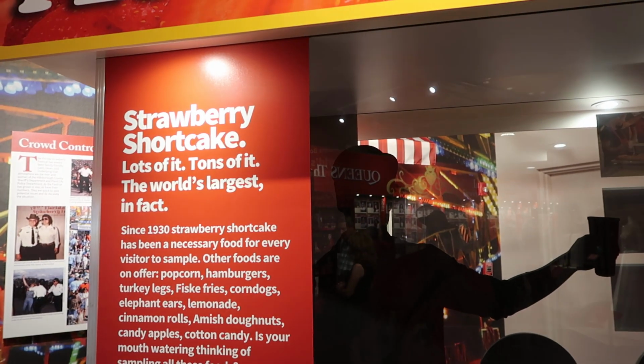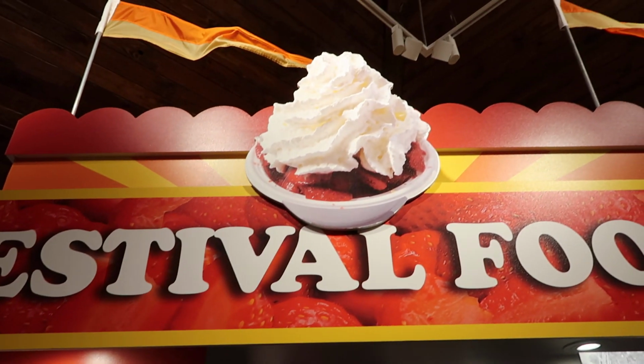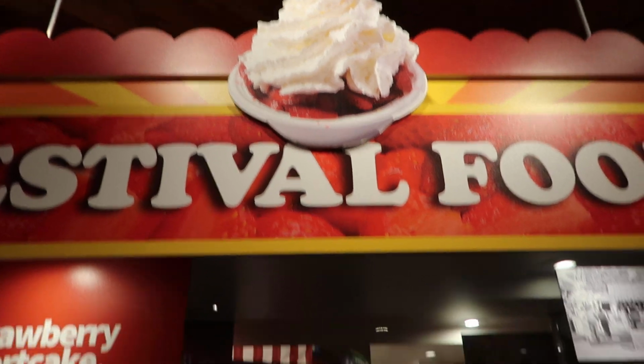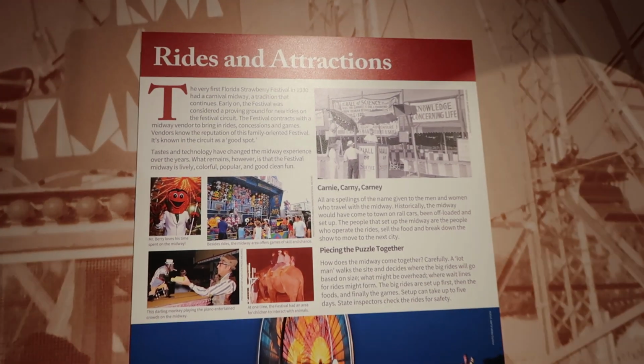That's true. A couple of weeks ago I had some already. Wow, it's mighty tasty. There's lots of different rides and attractions. A lot of good information.